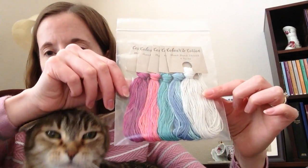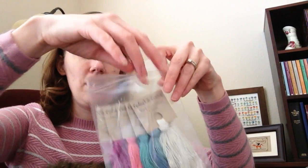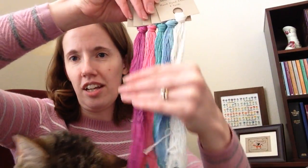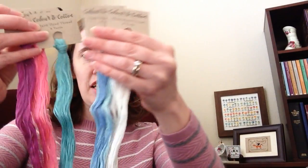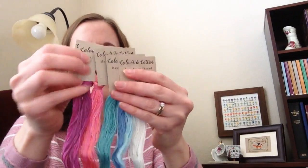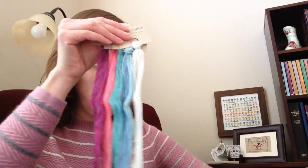a Happy Mail package from Color and Cotton this week, and it included my December threads of the month, which are gorgeous. These colors right here, they're my favorite colors. Pinks and blues and creams all together. Like, it couldn't get any more perfect. There's Boysenberry, Luau, Hunter, Sea Spray, and Raw Linen, which is a little bit bluish, greenish of a creamy white. So it's an interesting take on a white. So I like that. Very, very pretty.